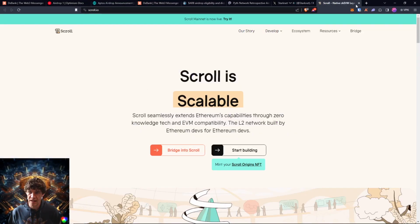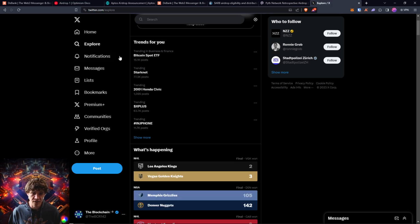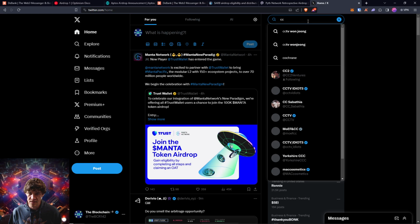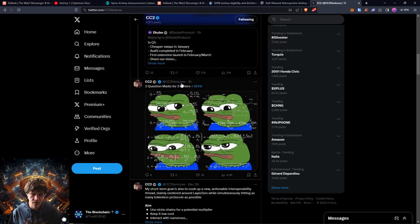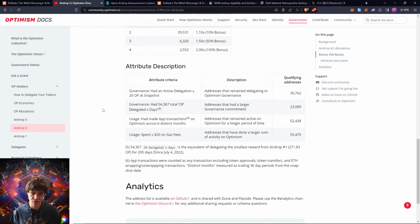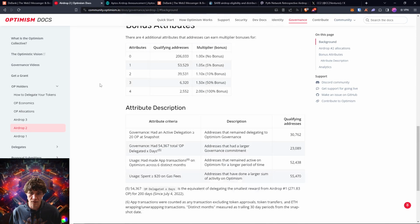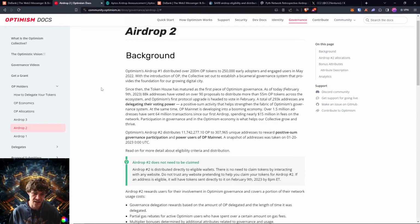So when I look at doing the airdrop hunting, you know, I search other people's Twitters who might be talking about airdrops and following those people. So a good one is CC2 Ventures. They talk a lot about airdrops, and also when you qualify for some of these airdrops, there's multiple airdrops throughout the year or over the years, because OP had a second airdrop where if you voted in a governance proposal or delegated your tokens to someone else to vote, you could have got this airdrop.